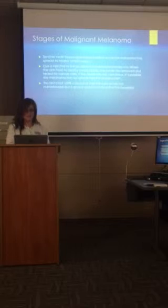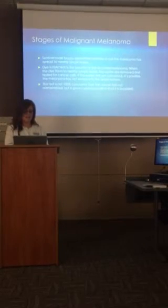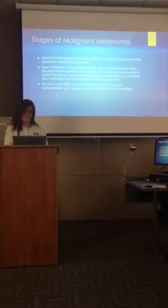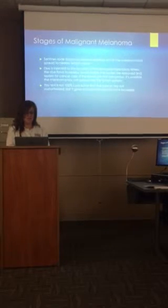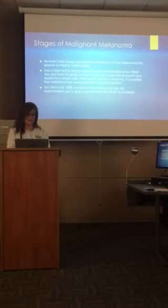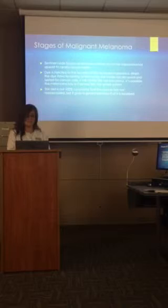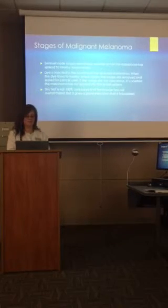Sentinel node biopsy determines whether or not the melanoma has spread to nearby lymph nodes. Dye is injected into the location of the removed melanoma. When the dye flows to the nearby lymph nodes, the nodes are removed and tested for cancer cells. If the nodes are not cancerous, it is possible the melanoma has not spread to the lymph system. This test is not 100% conclusive that the cancer has not metastasized, but it gives a good indication that it is localized.